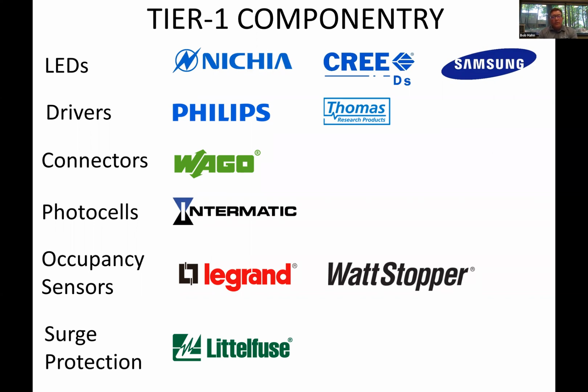We also use a little bit of Inventronics and Thomas Research and Meanwell, but I would say that 80 to 85% of all of our product right now is out of Mexico, Philips drivers, advanced, programmable.